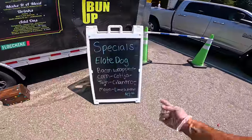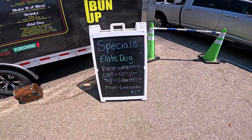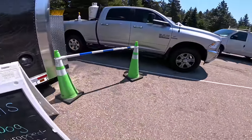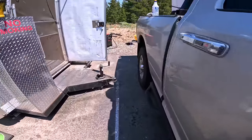This is our special. We got the elote dog, bacon wrap, corn, cotija, tahini, cilantro, mayo, lime wedge. And we run specials monthly. In the shoulder season, we run them sometimes weekly.